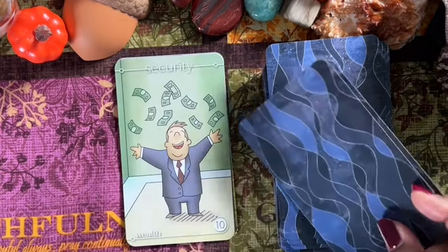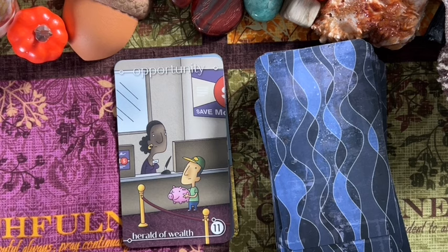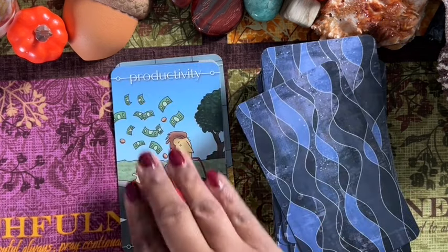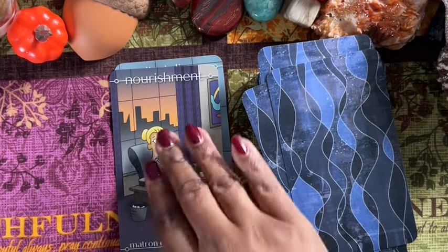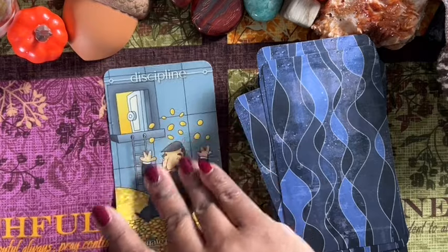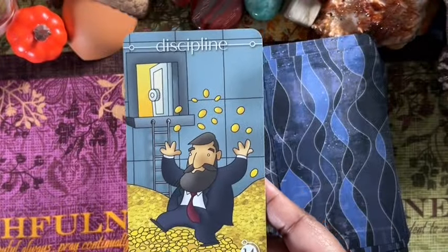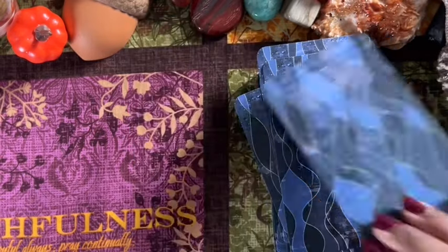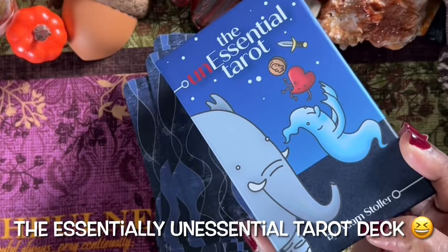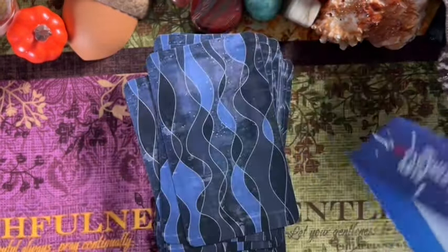So here's the Eight of Wealth, the 10 of Wealth, and then the page would be the Herald of Wealth, the Driver for the Knight, the Matron, and I don't know what that says. Magnet? Can you read that? I can't read that on the bottom. You'll have to tell me what it says. Discipline for the keyword. And so that's it. That's the Unessential Essential Tarot by Adam Stoller. I think it's called the Unessential Essential Tarot.